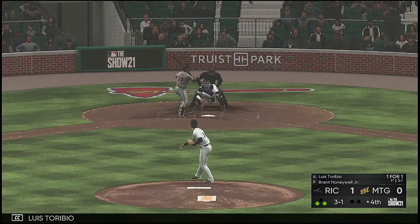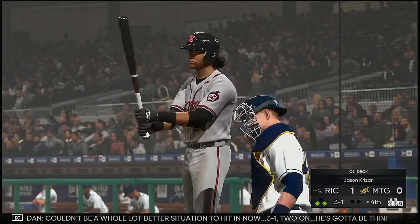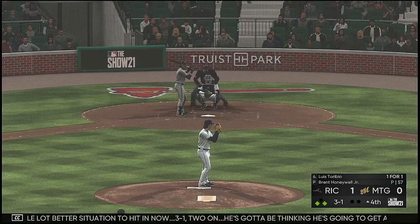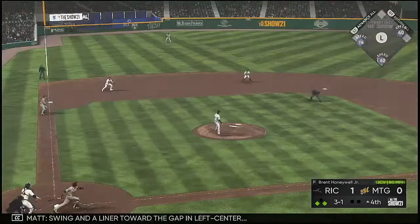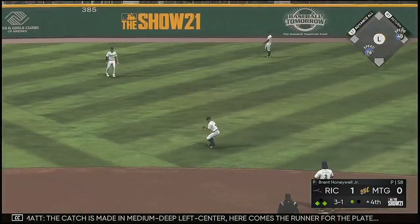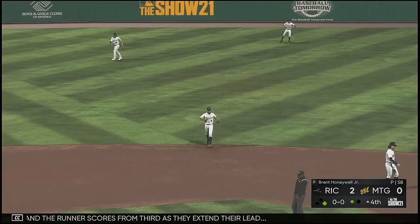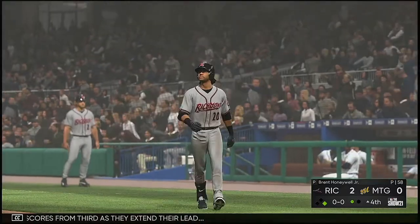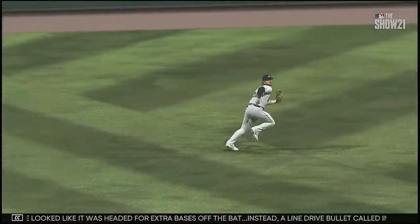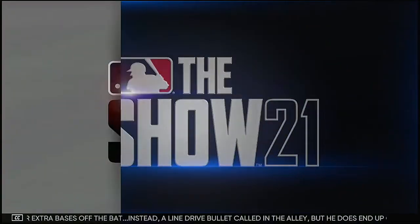At the plate now, Luis Toribio. He's fallen behind now, 3-1. Couldn't be a whole lot better situation to hit in now. 3-1, 2-on. He's got to be thinking he's going to get a pitch he can drive right here. Swing and a liner toward the gap in left center. Catch is made in medium deep left center. Here comes the runner for the plate. And the runner scores from third as they extend their lead. Boy, this would look like it was headed for extra bases off the bat. Instead, a line drive bullet caught in the alley, but he does end up getting a sacrifice fly.